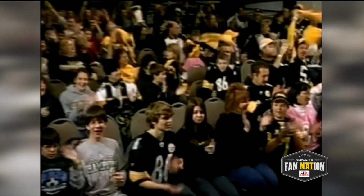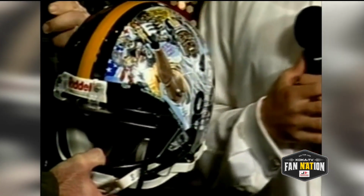Hey, before we go to break here, we have a special presentation. Larry, come on down here. Larry Klukaszewski is one of the best artists in town. Take a look at this, ladies and gentlemen. This is something that Larry does, and it's on the side of the helmet. Tell us how long it took, Larry, to make this. 75 hours to work on this helmet. 75. It's very detailed, I see.